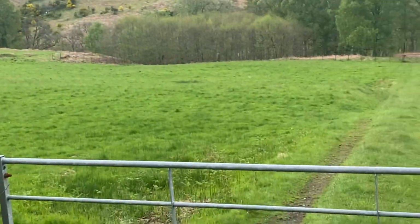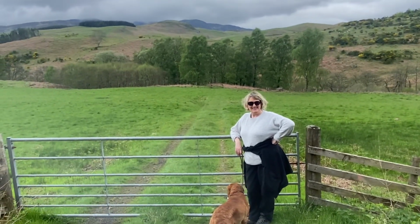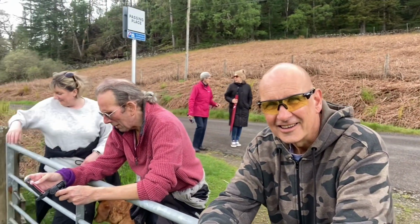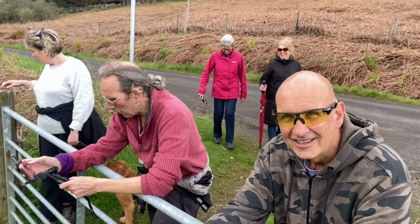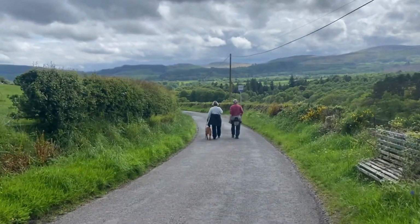So here we are, we found a gate. This is our stopping point before we turn back. So there's the hill behind us. Where's that mountain gone? It's there, we climbed up. That was behind us, yes. Yeah, that's it there. That one there. We certainly did. We climbed up that hill when we were young, forced up the hill. Cruelty.